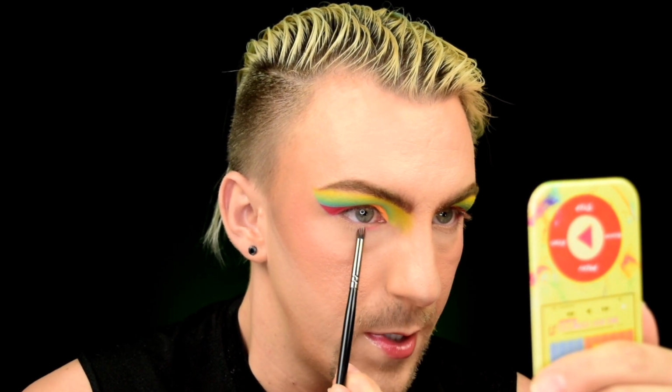So I'm gonna take Jazz and just start on the inner half of my lower lash line and lay that color down there pretty gently. I don't want a whole bunch of fallout. And I'm gonna go about halfway down the lower lash line. I can't believe this. This pink is on top of concealer and it's still super saturated and pigmented. This palette is great.